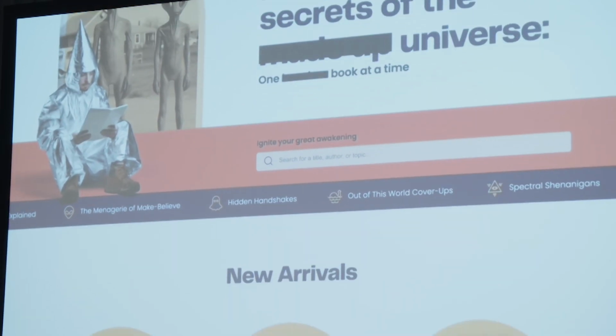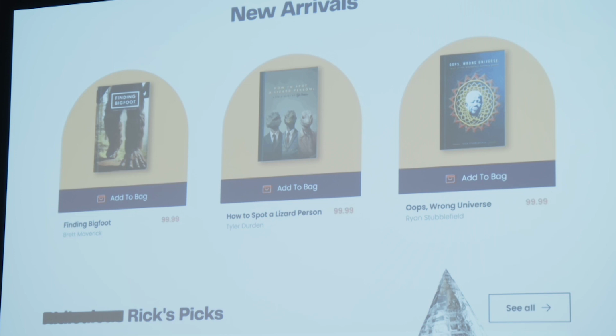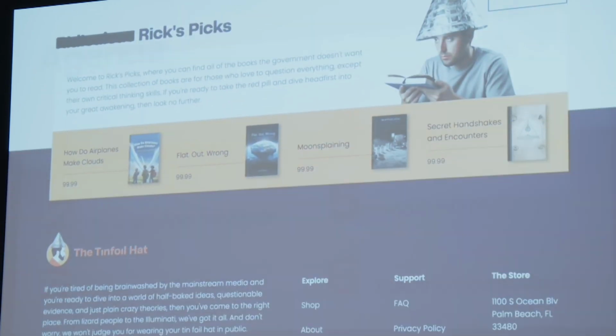Yeah, so here's what we ended up with. So hopefully you guys think it looks pretty close. I think it looks pretty close. We had some fun, or I had some fun building this. But yeah, so got Rick's picks there, the whole thing.